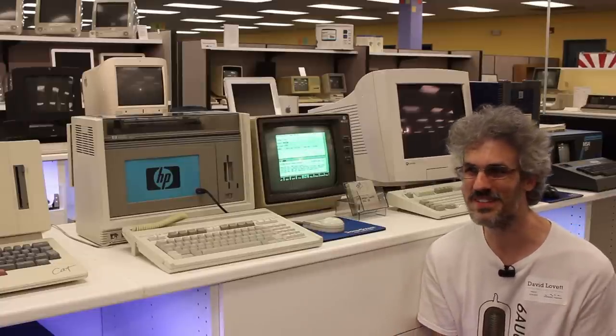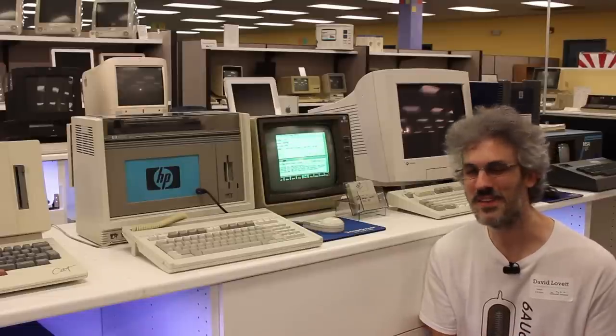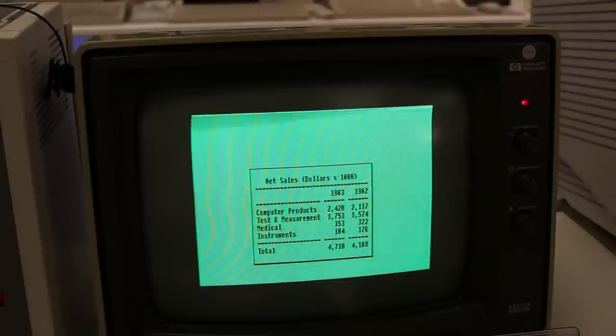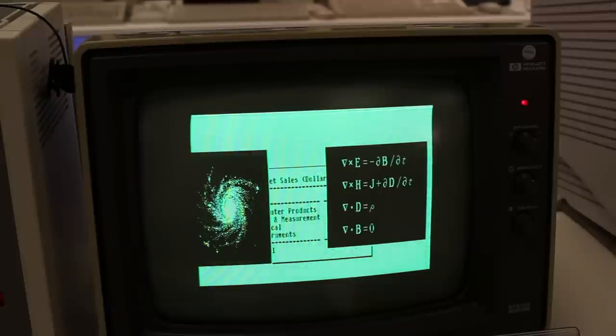Playing with these old machines is such a visceral experience, and sight and touch is not all of it. Sound is definitely a big part, and being able to hear this has just made me fall absolutely in love with this machine. I want to give a huge shout out to CJ for getting this machine up and running for me. This is just such a cool demonstration.